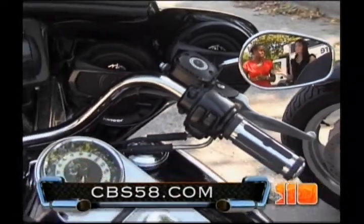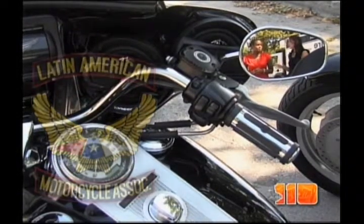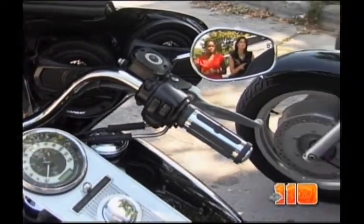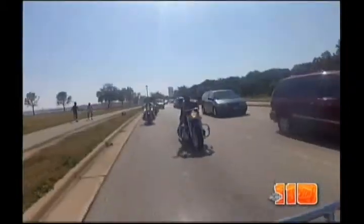And Tiffany, another group gaining traction is the Latin American Motorcycle Association. The group isn't only open to Latinos, but most of the members we spoke to came from Latin America to the United States with a dream.